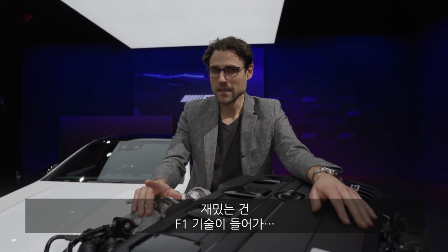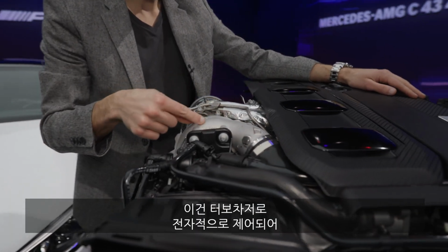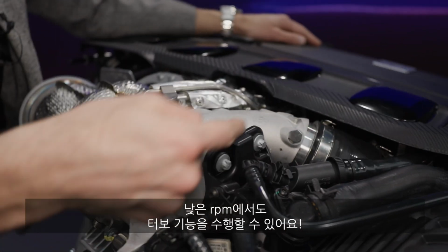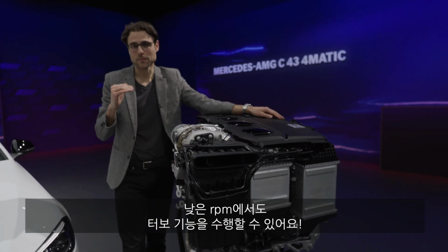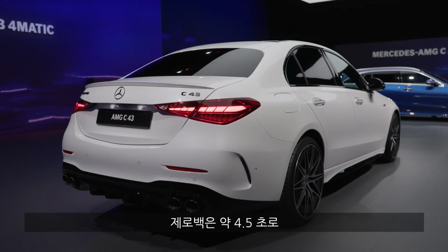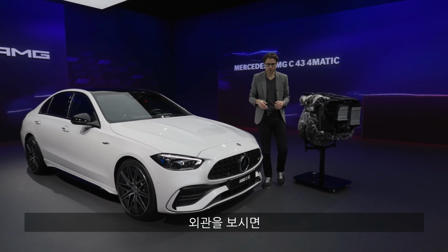And the interesting thing is here, they put Formula One technology in there. Look at this here. This is the turbocharger, and it is electrically powered, so it has no turbo lag at all, but can deliver the turbocharging at all times, even at low RPMs. This is supposed to be the advantage, and the acceleration figure will be something around 4.5 seconds, so faster than the actual 6-cylinder. But what about all the visual parts?